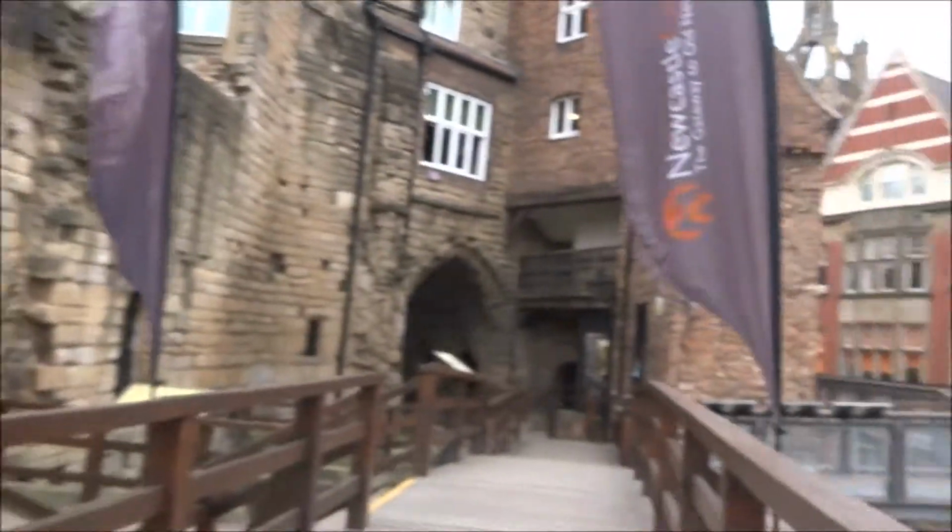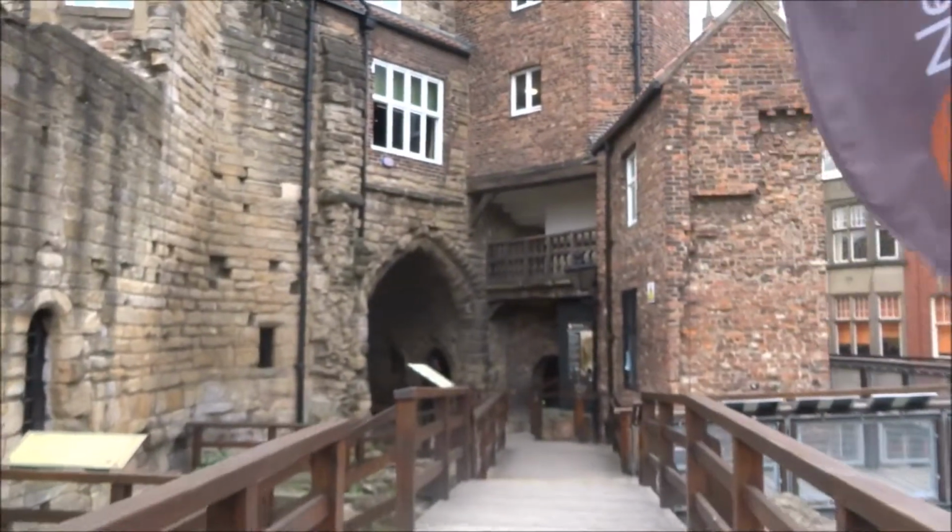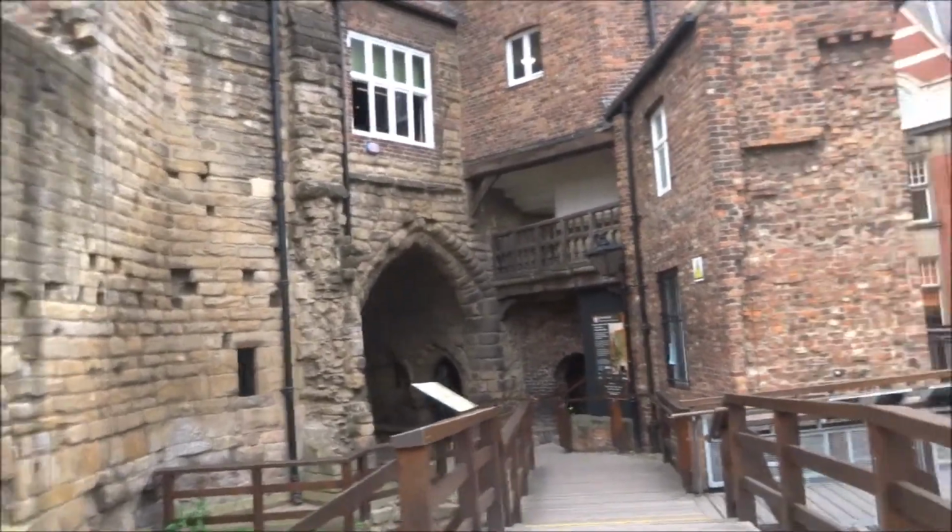Yeah, I could have easily missed all this on a day trip or half-day trip to Newcastle. And this castle keep in Newcastle is actually pretty good. It's in one piece. It was never destroyed like most of the castles. And this would have been the chambers of one of the officers in the castle right here, self-contained. And look at the size of that fire. That was a nice fireplace.